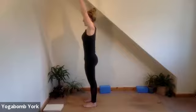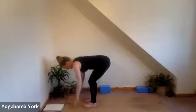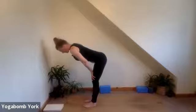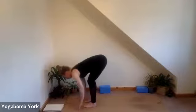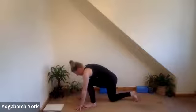Well, inhale, sweep the arms up again, reach up, and exhale, fold forward again from the hips, finding that length in the body. Rounding the back when we can't keep it flat anymore. Inhaling, coming up halfway, wherever that is for you, finding that nice flat back, length in the spine, shoulders away from the ears. Exhaling, folding forward. Inhaling, stepping that right foot back behind you this time, dropping the knee and coming up into our low lunge.